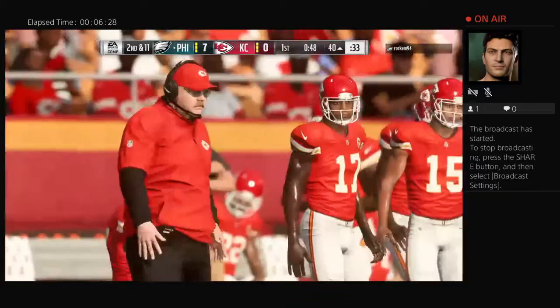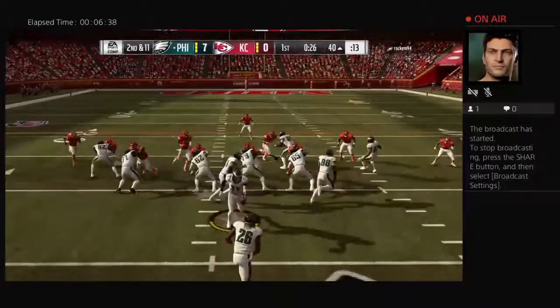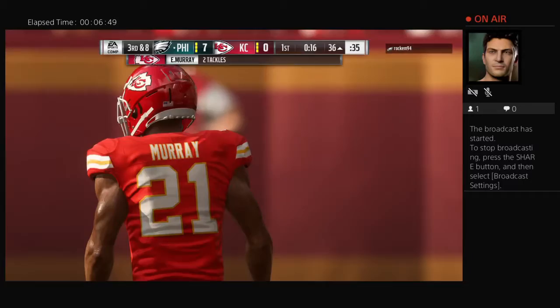Well, that didn't appear to be a run blitz. He just darted in once he saw the run develop. That appeared to be a case of see ball, get ball. And he'll take this one down to the 36. Give him 3 yards on the run there. That still leaves him with a difficult third and 8 coming up.